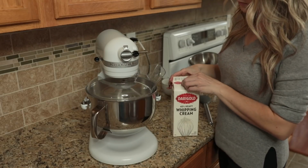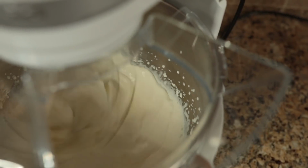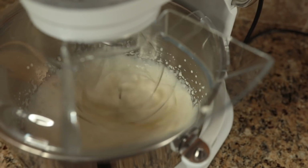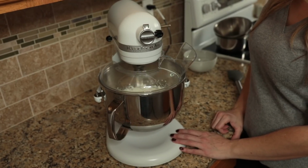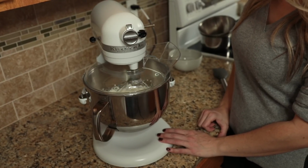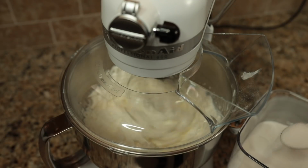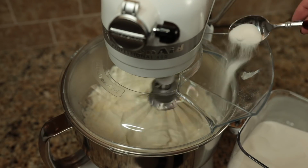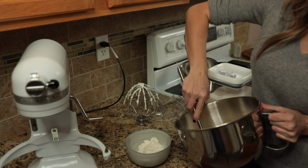So I'm just going to start off here by making my whipped cream topping. If you've never made it before, it is so easy to do in a stand mixer like this KitchenAid. You just pour in a little bit of whipping cream, you turn it on high with the whisk attachment until you've got stiff peaks, just a couple minutes, and you add a little bit of sugar if you want just to sweeten it, and whew, it is so good.